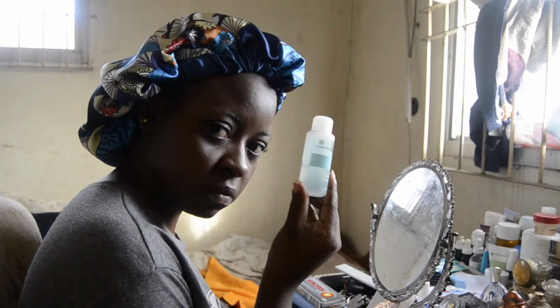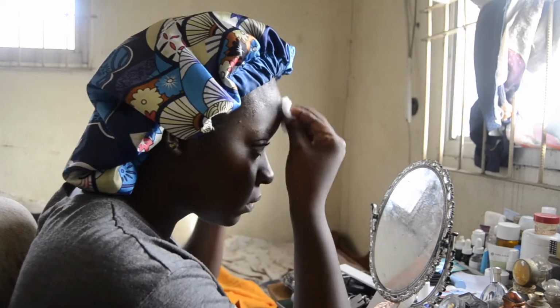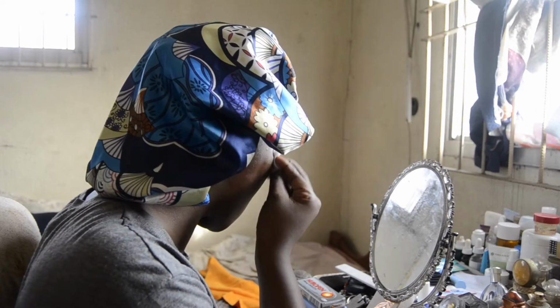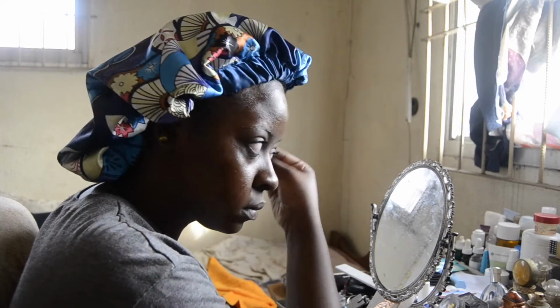But before that, I am gonna do some skincare. So this is the Shea Hydro Vegetal Micellar Water. I like applying this to my skin, especially after all the heavy exfoliating I've done. This is just going to help to hydrate and make sure my face doesn't really dry out.